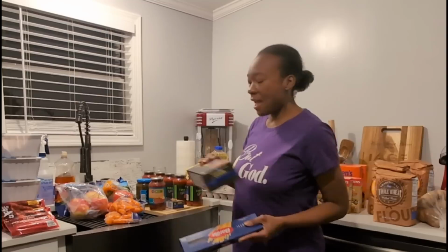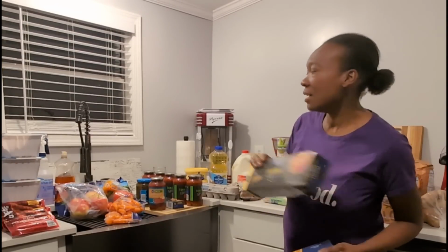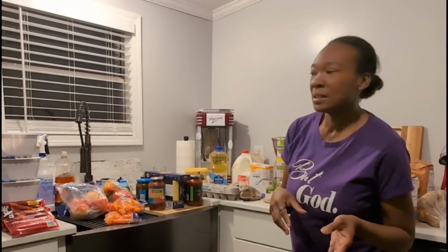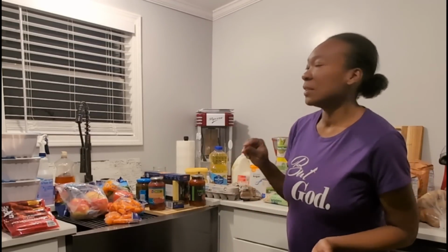Then if I have money in the budget to buy mozzarella cheese and cottage cheese, I can do a lasagna, and I use the same ground turkey and the same sauce. Or I could just buy a different type of noodle. If you buy the macaroni noodles instead of the spaghetti noodles, you can use the same ground turkey and then your sauce, and then you just sprinkle a little bit of your favorite cheese. It could be a little Parmesan cheese on top, or some sort of shredded cheddar cheese. Sprinkle that on top, and that's a totally different meal that your family will love.